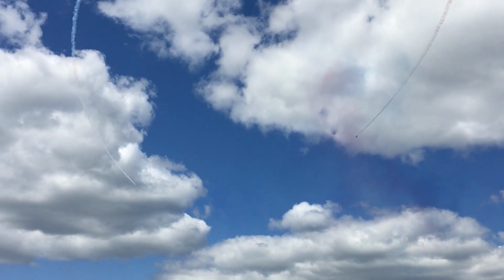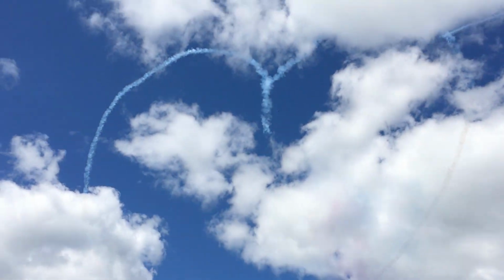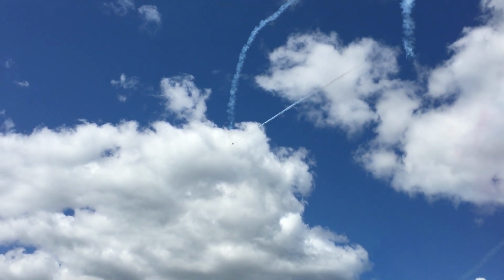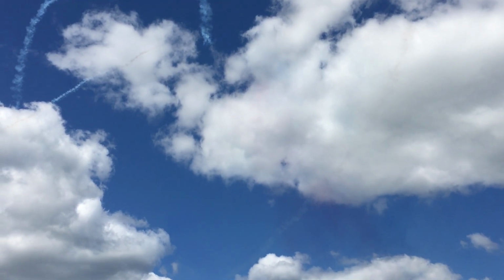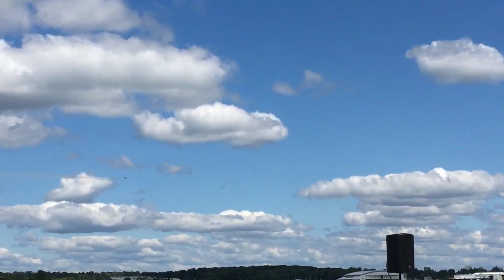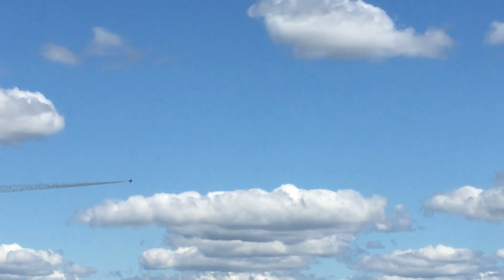Now look up to the top right. Here comes Red 8, his smoke on. He's going to spear the heart. Well, Red 6 and 7 straight from the heart, now pulling back in towards us, ready for the next of their opposition maneuvers. Red 6 and 7, the white smoke on.